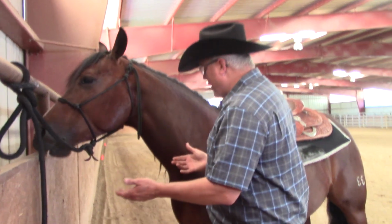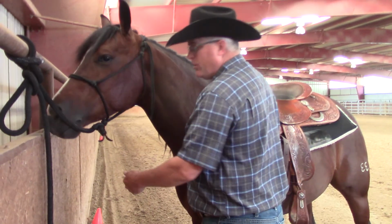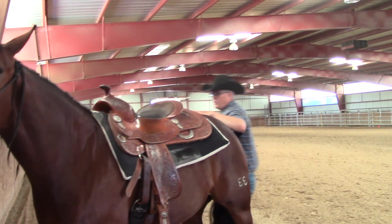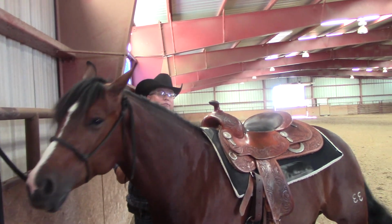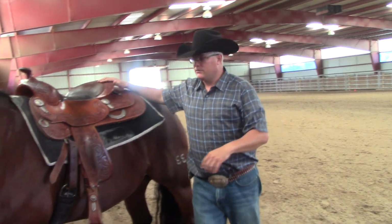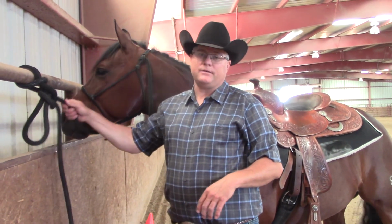The proper, safe way is to stay up here by your horse's shoulder, and if there's something over there you need to go get, you walk out and around, either close to your horse or far away, and take the time. Don't be lazy. Get around to the other side, get whatever you need, and then come back across. So never, never, never go underneath when your horse is tied.